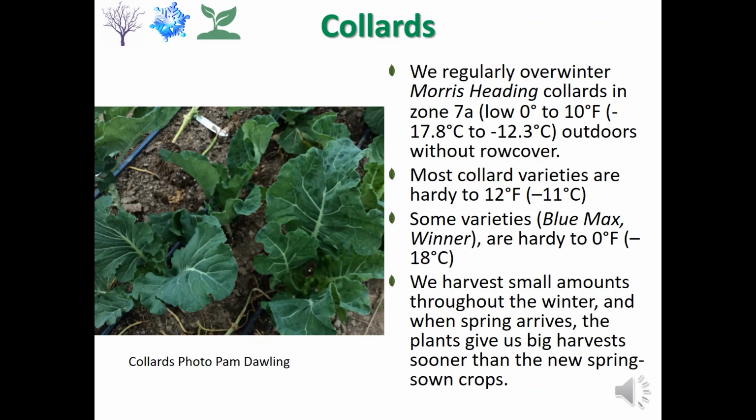Here are some lovely collards. We regularly overwinter Morris Heading collards outdoors without row cover. It's hardy down to 0. Most collards are hardy down to 12 if you, again, read the small print. We harvest small amounts of collards throughout the winter, and then when spring arrives the production really ramps up and we get lots of big harvests sooner than we would from any new spring sown crops.